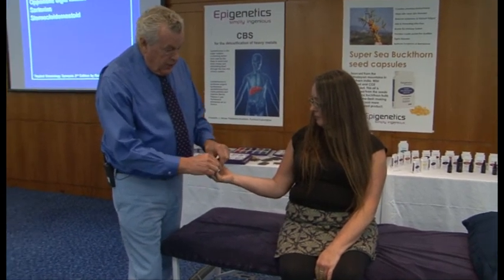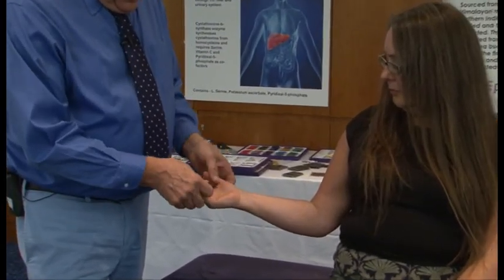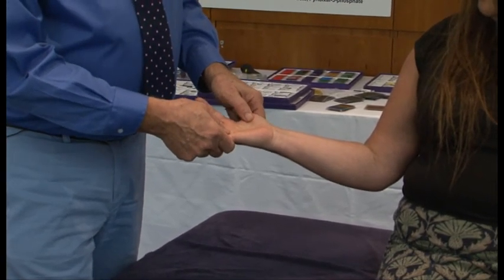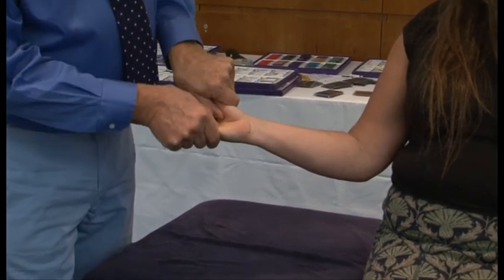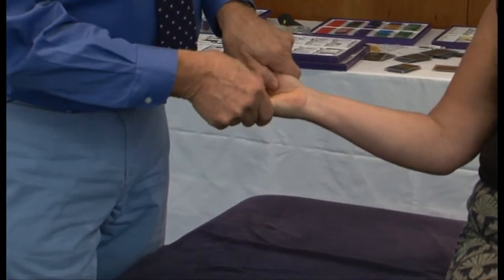So we don't do this. This is different muscles. This is the flexor pollicis as opposed to the opponens. You hold onto the distal end of the first metacarpal here and the fifth metacarpal. So you're going to bring here to here together. Okay, so pull together. And we can see that that opens up.